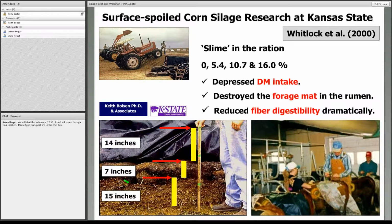Lance didn't have 3 feet after 3 months of exposure. He had 22 inches. The top 14 inches of corn silage disappeared. Again, I'm looking for my pointer. Here we go. So we started with 3 feet, 3 months exposure unsealed, we lost 14 inches. It condensed into this 7-inch slime layer and a 15-inch wet acetic acid layer below it.